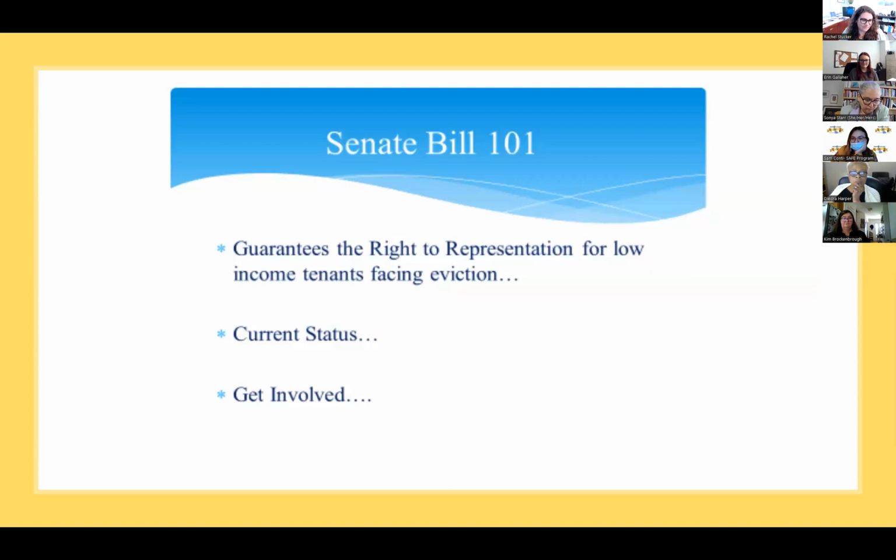All right, Tony, you're up with 101. Great, thank you, Nick. So Senate Bill 101, we hope that by this point you're all very familiar with this bill as our legislative opportunity to implement a statewide right to representation for low-income tenants who are facing eviction. Also part of the bill, we're including an eviction diversion program that's designed to help resolve payment and other issues once a landlord goes forward and files for an eviction. As of the end of March, 101 has passed out of the Senate committee and is now heading toward the House floor for consideration.